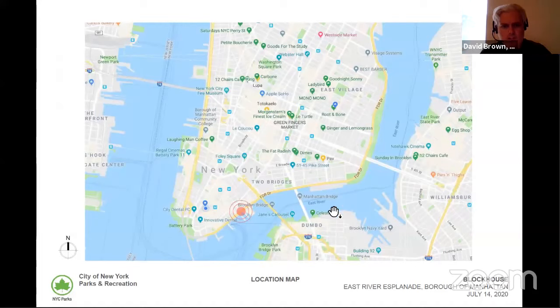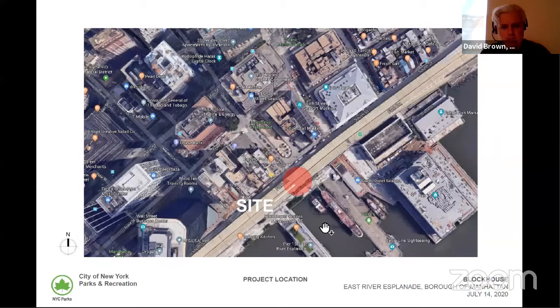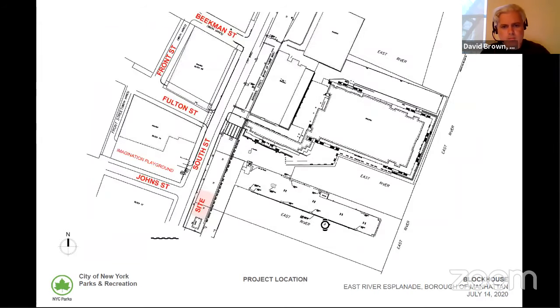So the site location is on the East River along the promenade under the FDR overpass. You can see here indicated by the red dot. So zooming in, as I mentioned, it's under the FDR overpass. It's right at the end where John Street kind of terminates into the Esplanade and overlooking the East River. This is kind of another indication of the site plan where you see the site location here. You can start to see the columns of the FDR overpass, the termination of John Street. You can see Pier 16 and Pier 17, and Fulton Street and Beekman Street. And this is South Street running north-south.